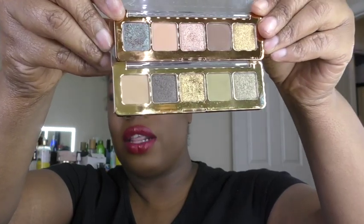I really enjoyed the look I did with this. It was mainly green, and I forgot how great these little minis from Natasha Denona are. And I really liked the shimmers that I picked out. They were just really nice, really pretty, very gold and green all together. I really did enjoy the look. Green isn't my top fave in terms of colors. I'm definitely starting to wear more greens and more blues, but that's pretty much why it is in the number 4 slot, which is not bad because there's only 4 slots, right?